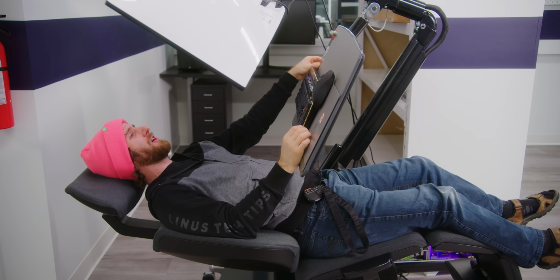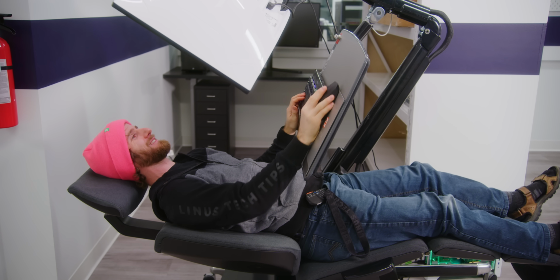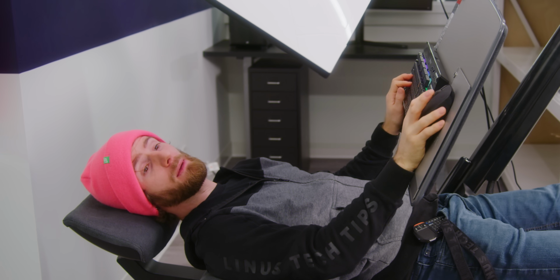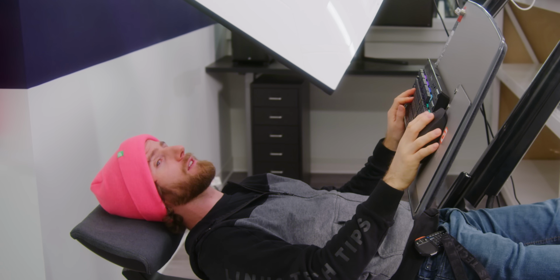I mean, once it's all dialed in and you're sitting in your 0G battle station like this, it's like the WoW guy from that episode of South Park. This feels like his final form. You can see what I mean probably about the monitor wobble not being as bad, even in this position compared to standing. I think standing is the wobbliest.